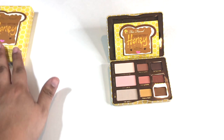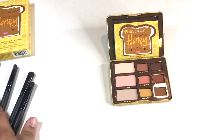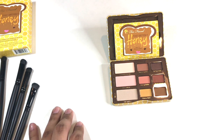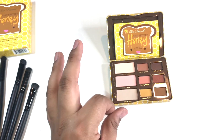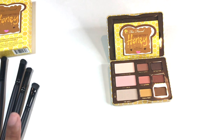So anyways, all right, so here's the thing. I have some clean brushes here, all right? And these are eyeshadow brushes, okay? The specific brand is e.l.f. I wanted to make sure I use brushes that anyone could afford, because I don't want to swatch these eyeshadows with luxury brushes, because not everybody can afford luxury brushes. So I wanted to give it a fair shot and be fair.